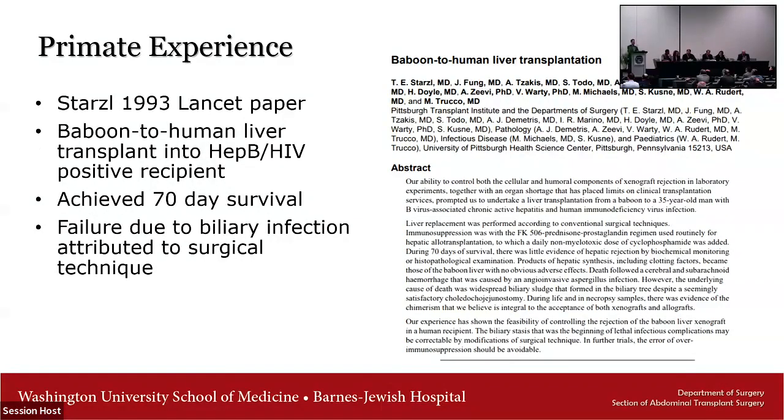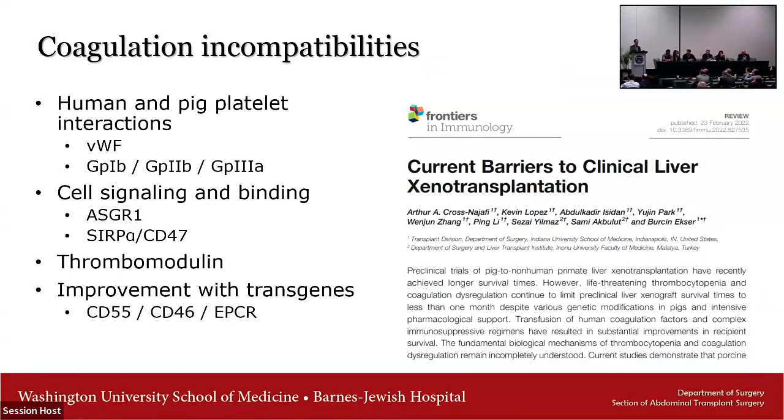When we look even further back in the history of primate transplantation, Starzl in 1993 transplanted a baboon liver into a human, a hepatitis B HIV recipient. This graft achieved 70-day survival and ultimately failed due to biliary infection due to surgical technique. But in this model, there was liver function. Our best suspicion is that the immunological barrier of the current pig models is likely significantly better than baboon to human. So it gives us hope that we're approaching an area of clinical relevance.